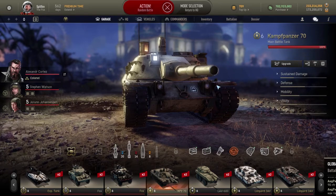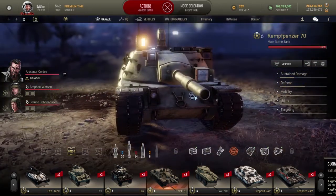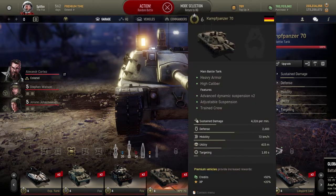It does make money at the very least, but overall it feels very much more of a fun machine rather than a serious one. So if you're looking for something that can derp the enemy, kind of like a tier 6 KV-2 really, it's pretty fun. Overall, I give this tank one Reichsmark out of $400, and I hope you enjoyed the review.